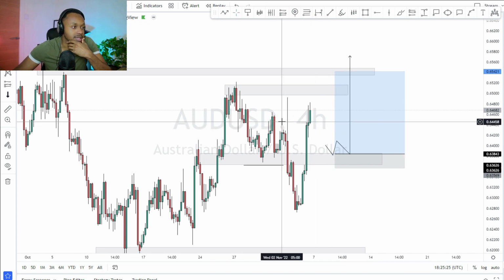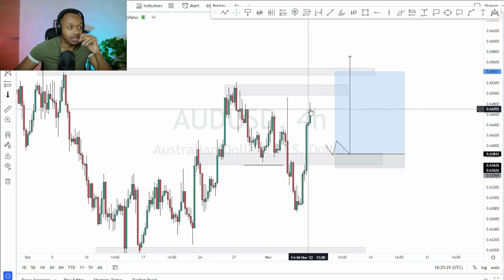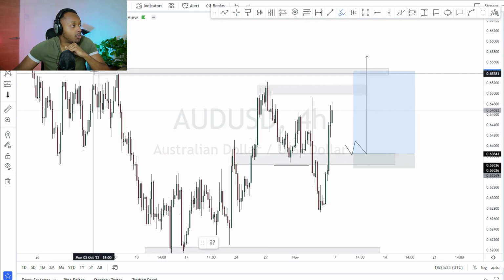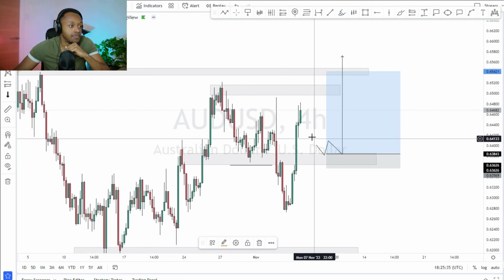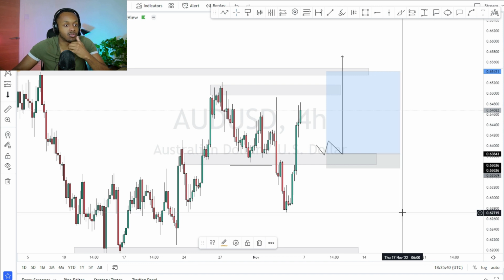I do think we'll probably see some more weakness in the dollar, which I expect AUD/USD to react bullish to and see some more upside. And like I said, maybe take out these highs down the left at 0.65400. So that's what I'm looking for on AUD/USD: some pullbacks, hopefully back to 0.63843, looking for the next high low for some buys to the upside.